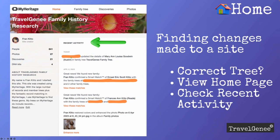So you can see I've hidden out the person's name, but they updated this person and they did it on this family tree. With some activities, there are even links to the associated activity, such as viewing matches on these ones, or enhance more when it was to do with photo enhancing. I know I said I wasn't going to talk about photos, but that was the example.